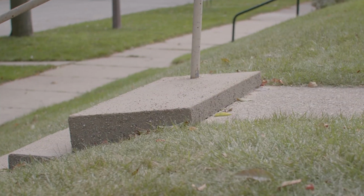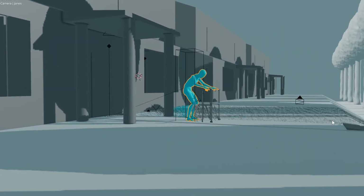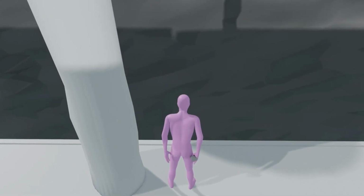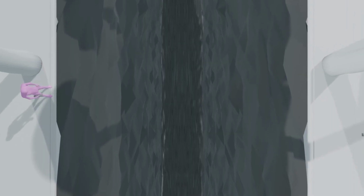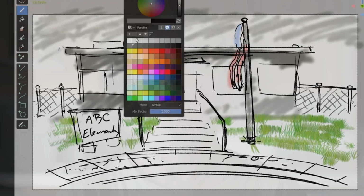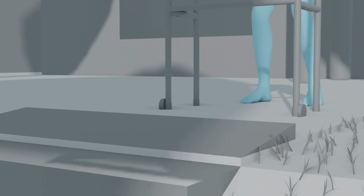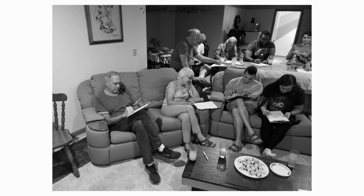To storyboard the film, I created each scene in a 3D program. This allowed me to easily play around with different shots and camera angles. In addition, we had a handful of visual effects shots in the film that required extra planning. Dave is an illustrator, so he helped sketch out the concepts and layout for those visual effects. With the full storyboard edited together, we then hosted our own focus group to watch the storyboard and give feedback.